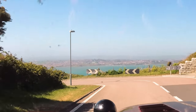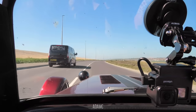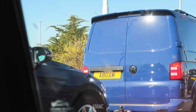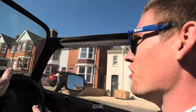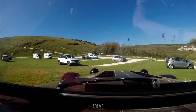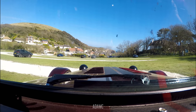That's better. It's oh so very pleasant. Wow, it kind of spells Adam. It's a sea! Feisty, a feisty sea. Oh, speed bumps. Here we are. That is how you park a Caterham.